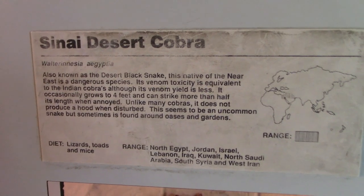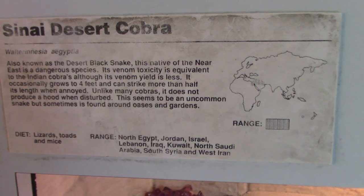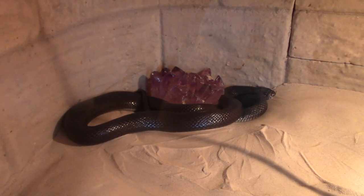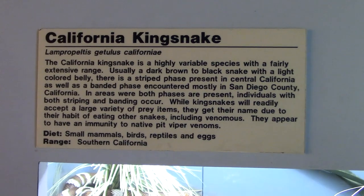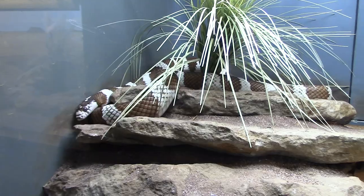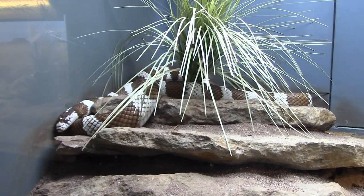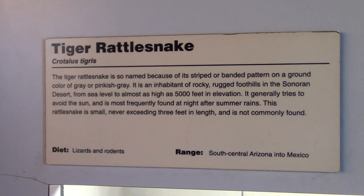Guys, signage is getting faded. I guess people rub up against it. Anyway, it's a Sinai desert cobra. This guy is shiny. Got a California king snake. There he is. And his crown must have fallen off somewhere. Ooh, got a tiger rattlesnake.